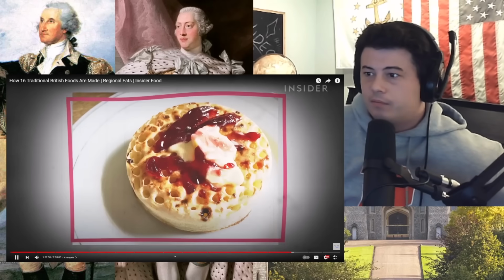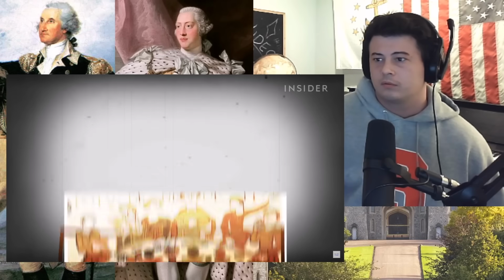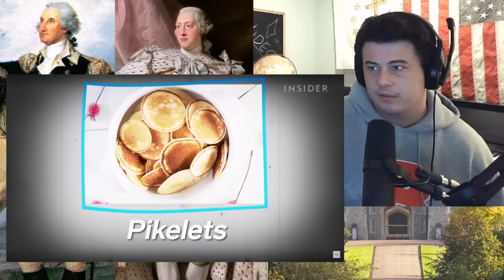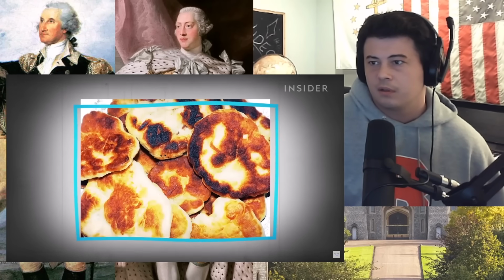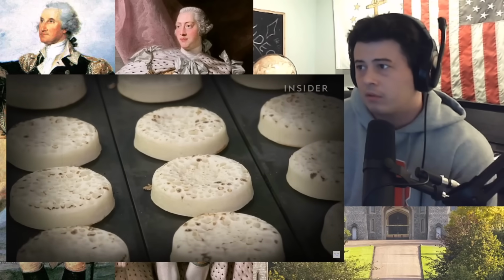Okay. How did they become so popular within British cuisine? It is said that crumpets originated in the Anglo-Saxon period during 410 and 1066, and they were originally known as pikelets. Those look like pancakes, were small, yeah. Hard, oval-shaped biscuits cooked on a griddle and had a pancake-like appearance. During the Victorian era, the recipe was altered to include yeast and bicarbonate soda to give them a soft, spongy look.